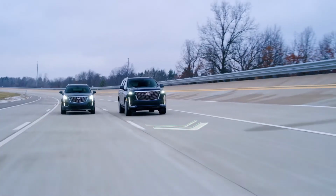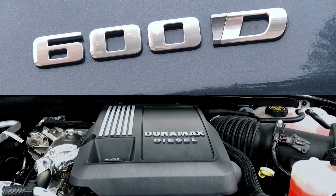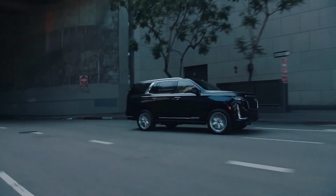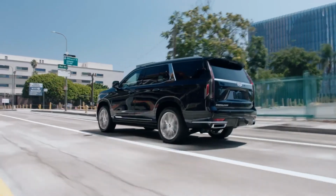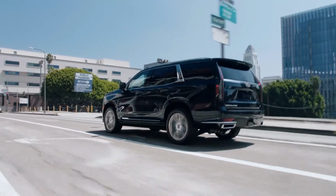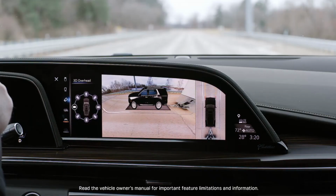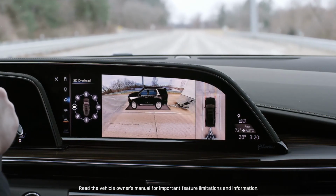The 2021 Escalade is offered with a choice of two engines, a 6.2-liter V8 with dynamic fuel management or the 3-liter Duramax diesel. Both options are paired to a 10-speed transmission. Both engines provide a smooth power delivery and easily accessible torque, perfect for making your way around town, hitting the highway, or even trailering. The Escalade includes many new trailering technologies, including the integrated trailering app, trailer side blind zone alert, and a trailer label, providing the exact capabilities of your vehicle.